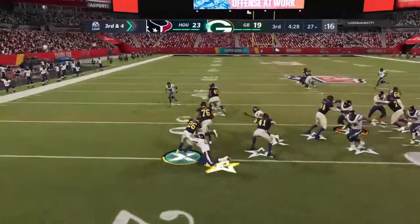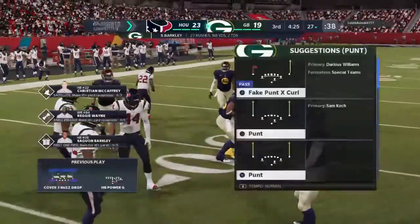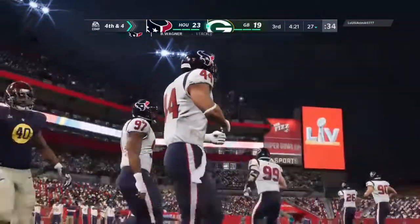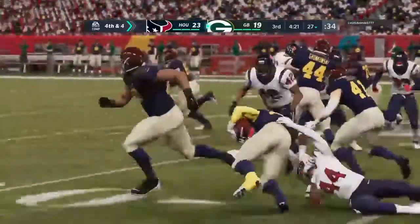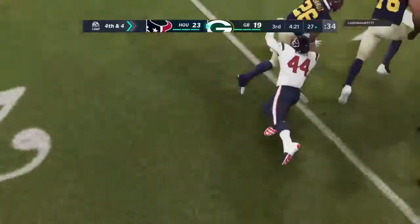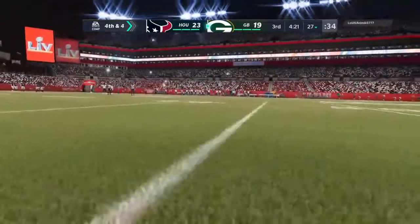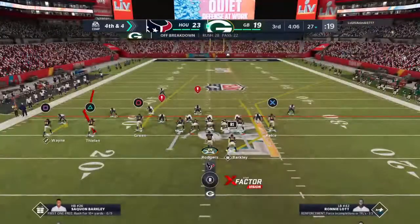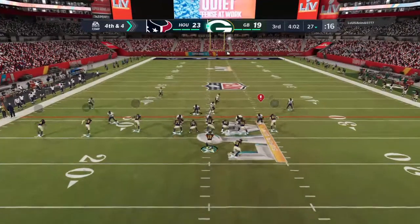On 3rd down, Barkley. And he won't be close to a first down as he runs into a wall right around the line of scrimmage. No gain there on the play, and that's going to leave him with a 4th down. Boy, not deterred from those first 2 failed attempts. They're going to go a 3rd time here on 4th down.